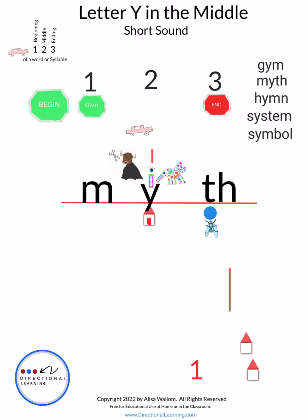So now you know how to decode letter Y in the middle of the word or middle of the syllable. Just remember, always look after it. If there's a blue fly there, it's going to cry its baby sound. And then it's going to say I for icky. And then it's a closed syllable. So now you know how to decode letter Y.